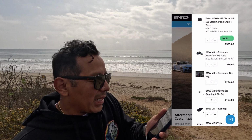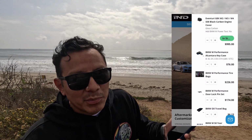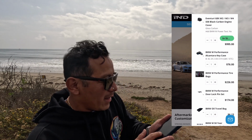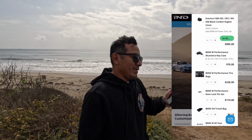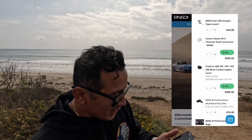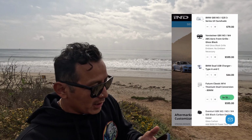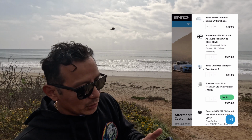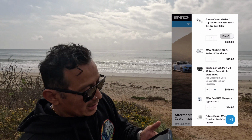We got tire bags because once we get our wheels, we're gonna put our wheels away. So we got tire totes or tire bags. Then I got an Alcantara key cover because, you know what, guys, I need to have my Alcantara key cover. So with that came the engine cover stud conversion. I picked up a dual USB-C charger, type A and C.